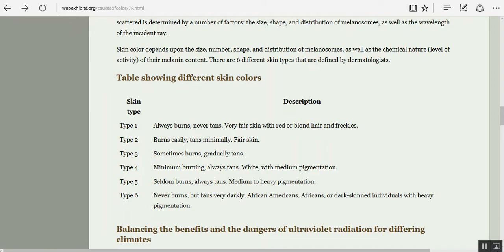Type 2 says burns easily, tans minimally, fair skin. So that's like a regular white person, maybe a white person with blonde hair or something like that. And type 3 is sometimes burns and gradually tans. Type 4 is minimum burning, always tans. White with medium pigmentation. So that's a white person with a more natural tan, like they have a light tanned type of skin tone to their skin.